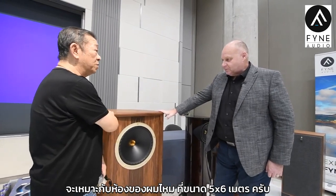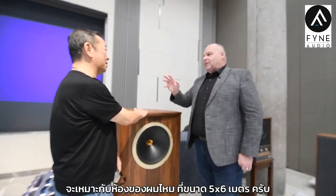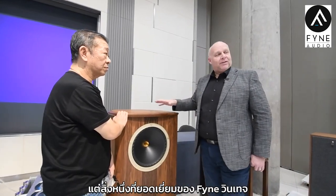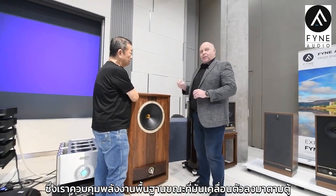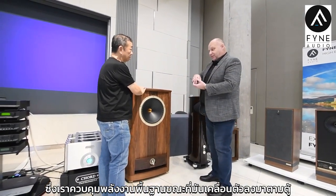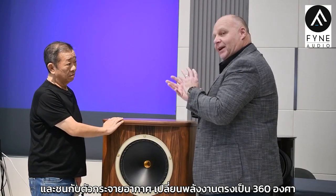So is my room suitable for this pair of speakers? Well, 5 by 6 meters. Normally I would say no, you need a big room. But one of the great things about the Fyne Vintage product is it has the BassTrax diffuser system. We are controlling the bass energy as it travels down the cabinet and hits the diffuser. It's like a cone at the bottom, like a mini mountain.